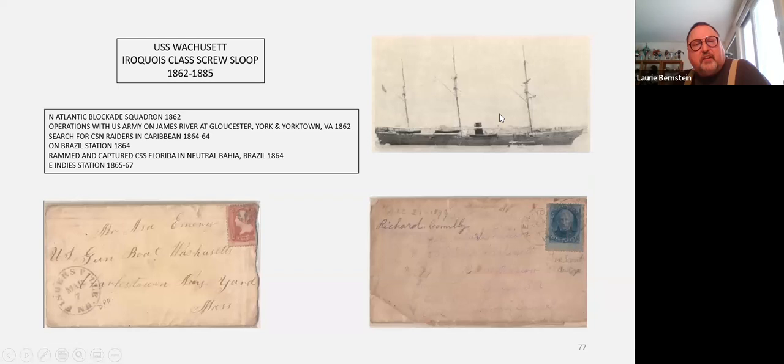Wachusett, this was another screw sloop. This one earned its claim to fame by refusing to recognize Brazilian neutrality. The Confederate raider Florida was hiding at a port in Brazil. This ship violated the neutrality, seized the Confederate ship and dragged it back north.